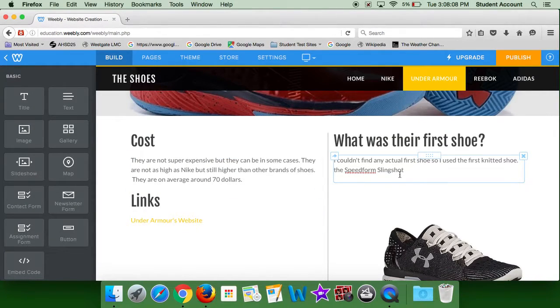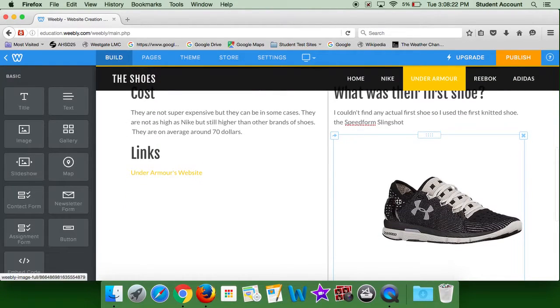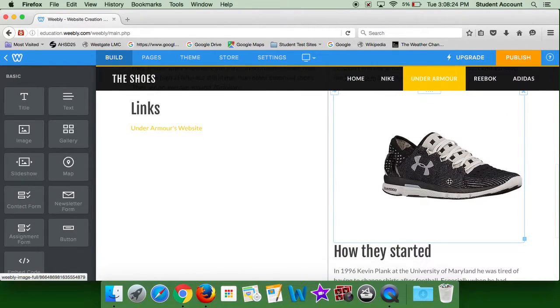So what was their first shoe? I couldn't really find any of the first shoe, but I used the first knitted shoe. So like this outside is knitted, so that was made pretty recently. It was called the Speedform Slingshot. Looks pretty cool.